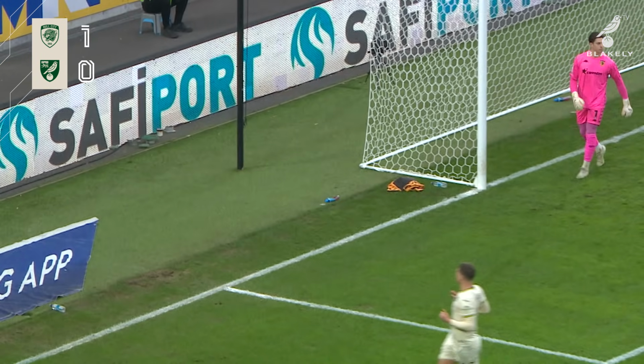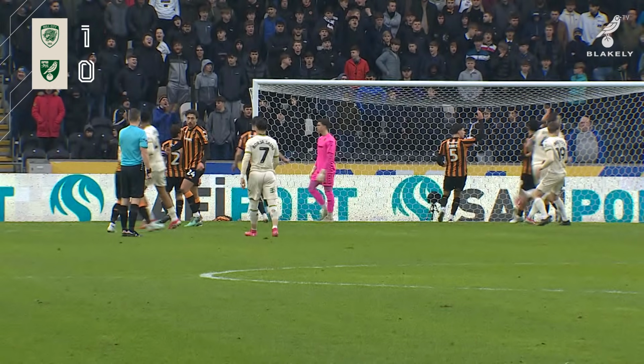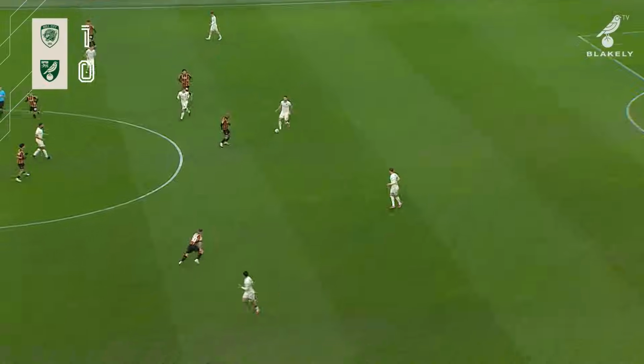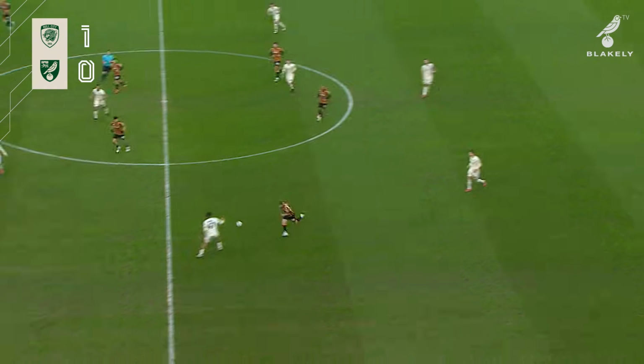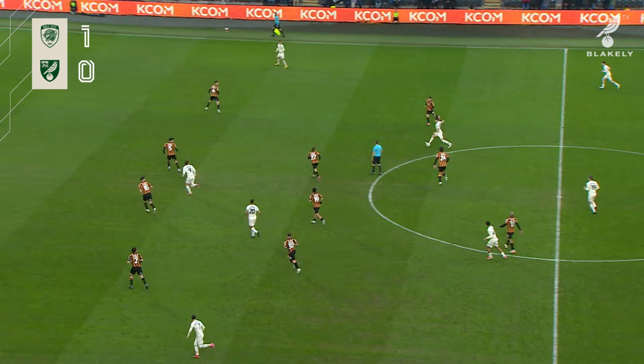It's an excellent ball from Wright. We're just behind the header, and I think he should do better. I think he thinks he should do better as well. Hull had a really bright start to this game. They've noticeably retreated though over the last 5 minutes, and it's just allowing Norwich a bit more midfield control. Can they make the most of it?